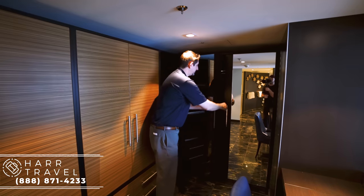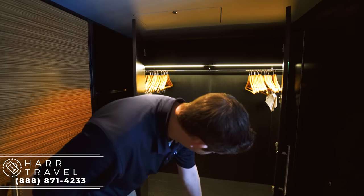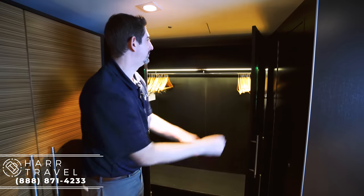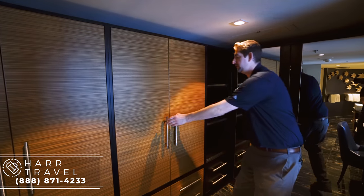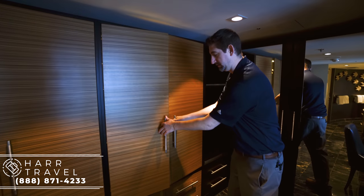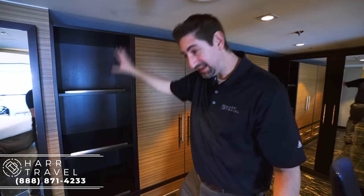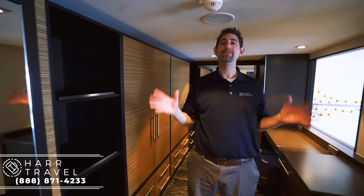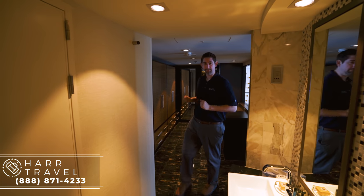So look at all this storage, massive amounts. You got a ton of hanging storage here, storage all the way down underneath, down below here, and then up above. Ton of storage up and down here, more hanging storage. You've got your robes that are complimentary in every single suite, a ton of drawer storage underneath, another set of hanging storage, and then once again, more storage here so you can put everything away completely. As I head in, you do have a floor to ceiling mirror here to get ready before you head out.